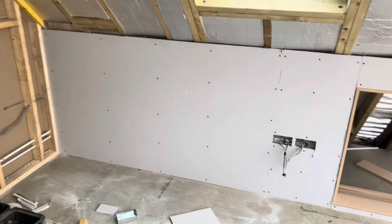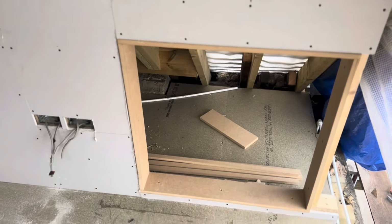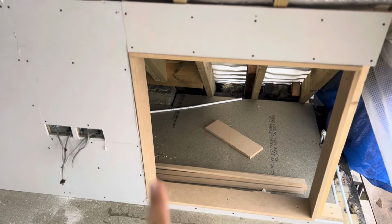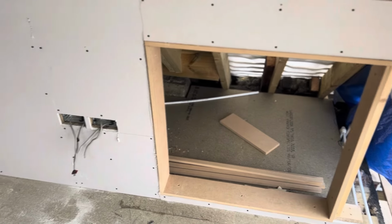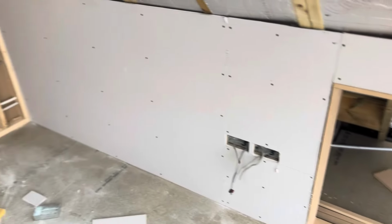Right, ashlar wall. So they wanted storage in here, so just lined it with MDF, and then we'll make a magnetic door, so you just pull it off, and then we'll board up in there, get all that finished. All that storage, look.